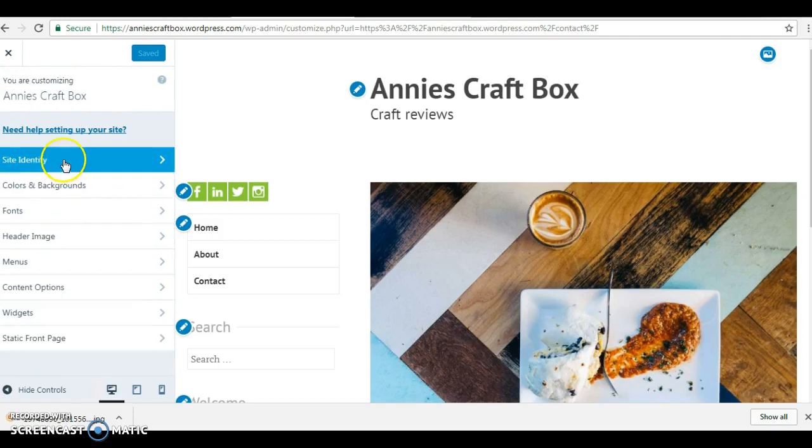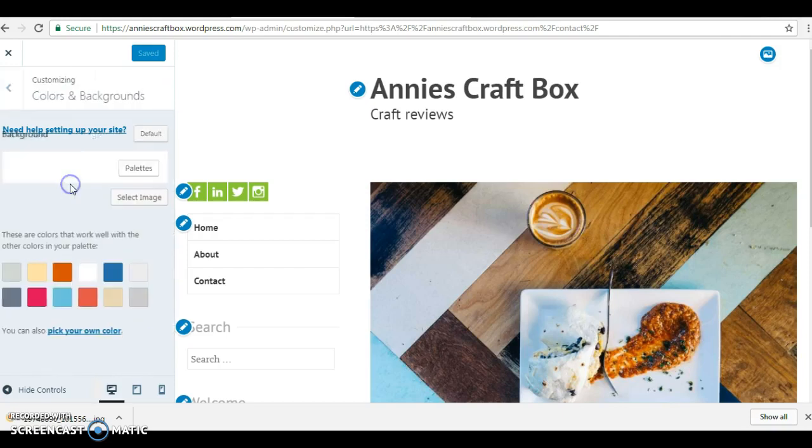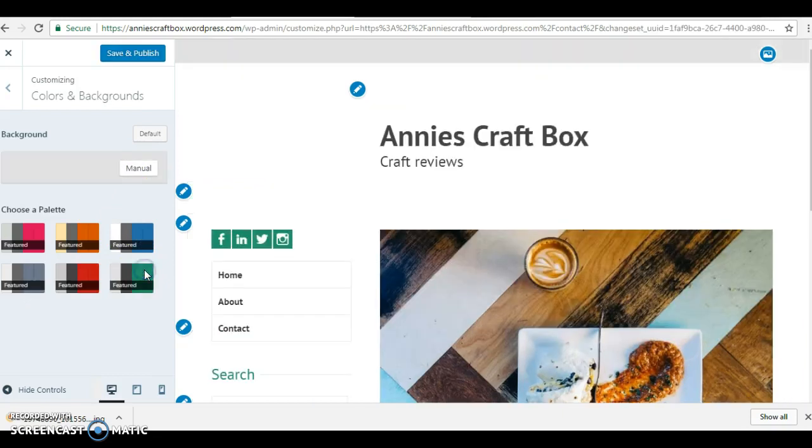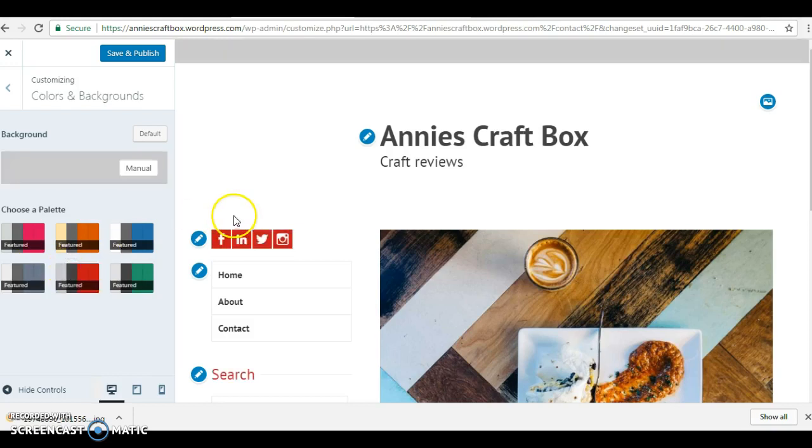And here you can change your colours and backgrounds. These colours work well with the colours that are already in the palette. So if you want to change your palette to a green one, everything will change around it, or a grey one, or a red one. You can see only little bits are changing, but your post will change quite a bit. So save and publish.